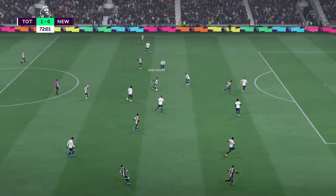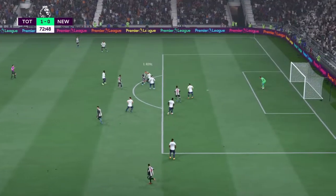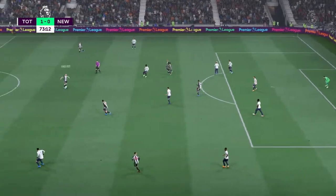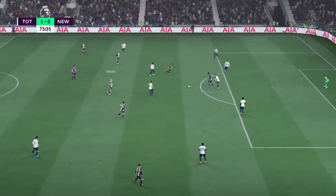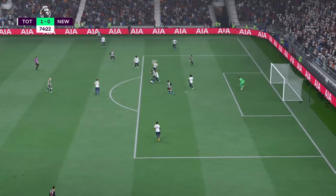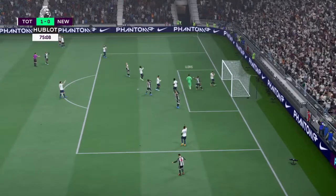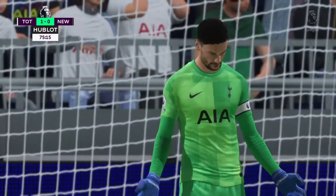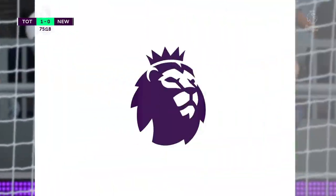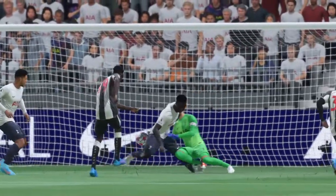Shelby. And the Magpies moving the ball forward with purpose. Tremendous block. Top class defending. And it's with Isak. This could level it. Oh, but the keeper with an important save. How important is that? Well, he should score from there. That's a wasted opportunity. He should beat the keeper from that sort of distance.